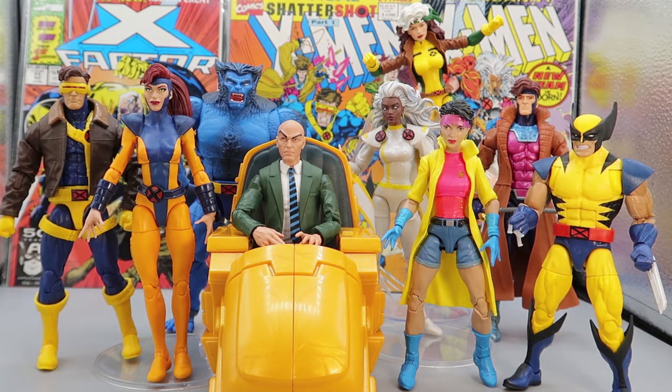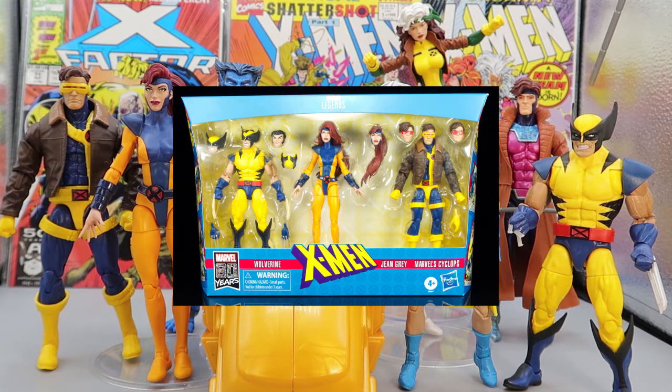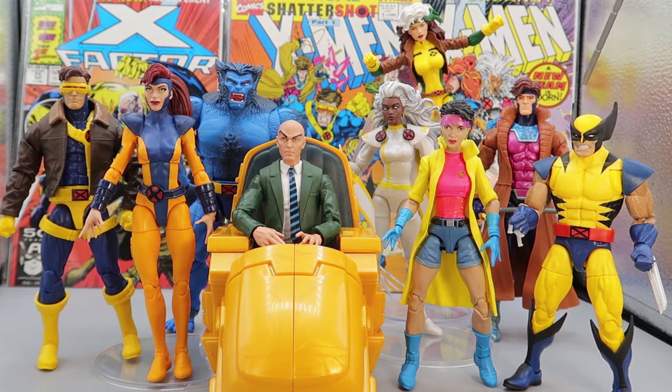There are some specific figures in the wave that were more akin to the cartoon than they were the comic book series, and I've included those particular figures in this team set. So, taking a look first, you have the Love Triangle Cyclops, Love Triangle Jean Grey with the toy accurate head, and the Love Triangle Wolverine. So these three were best suited for the cartoon rather than the comic books.